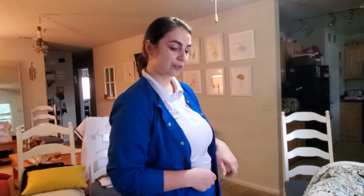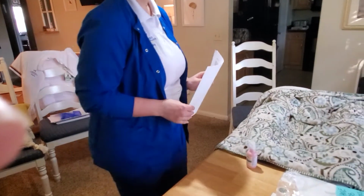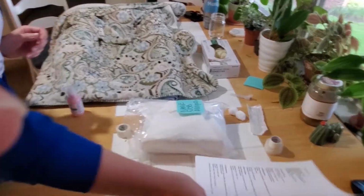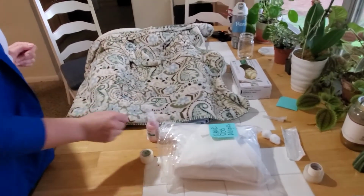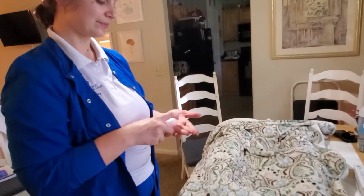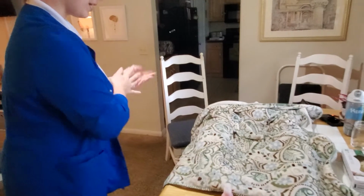First thing I'm going to be doing is gathering up my equipment. So I have my orders right here. I have my Foley catheter bag. I have some tape, some gloves, and obviously my hand sanitizer. So, alrighty. So now I'm going to be sanitizing and putting on a pair of gloves.